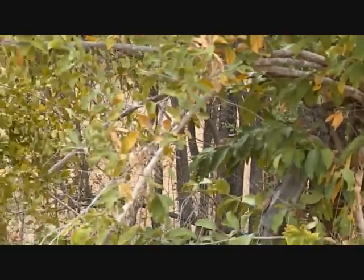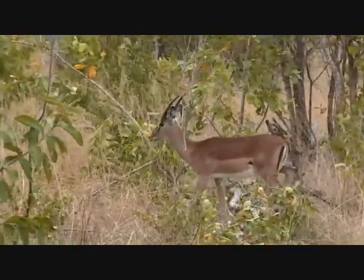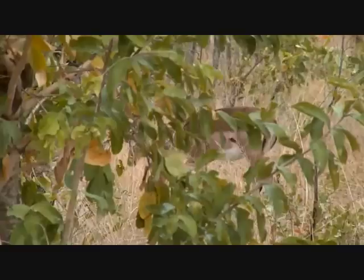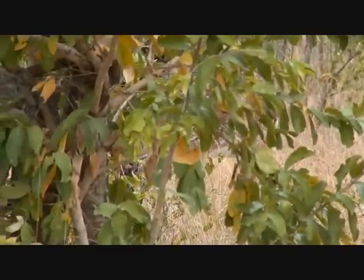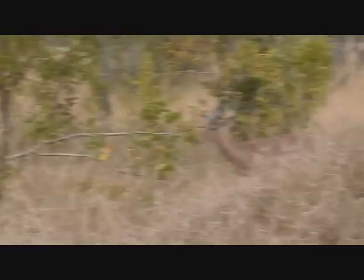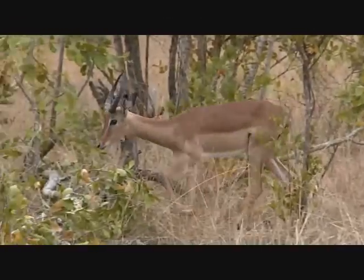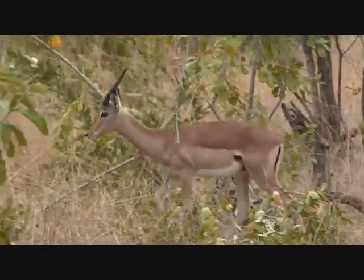You can see the next little guy is very, very fluffy this morning. Oh, there's another one on his way. Not so fluffy, this guy. Not as cold as the other two.